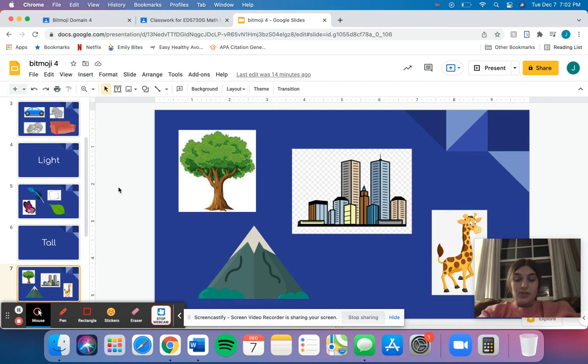So I chose a tree. Most trees, I mean, trees come in all sizes, but most of them are pretty tall. Some tall buildings. Buildings are usually a lot taller than you. Giraffes, with their really long necks, they're super tall. And a mountain, because mountains are pretty big and tall too.